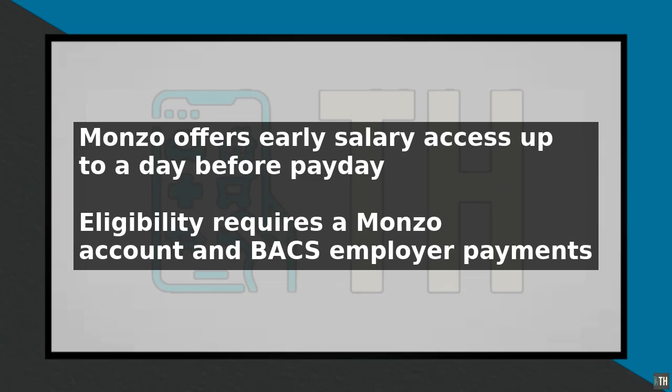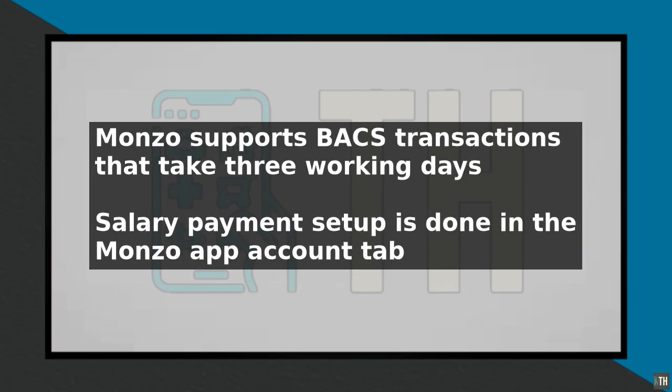Monzo supports early payments for Bacs transactions, which typically take 3 working days to clear. Next, set up your salary payment in the Monzo app by going to the Account tab and selecting the Salary option. You will need to add your employer and salary details to receive payments.